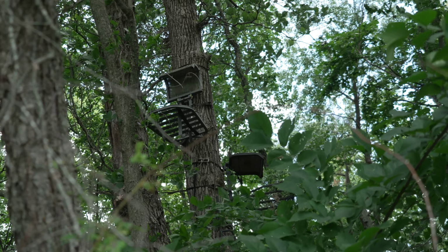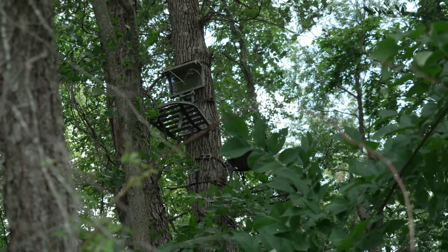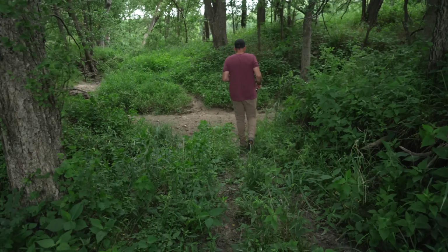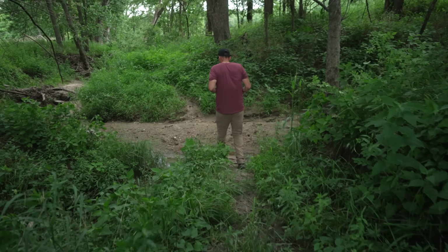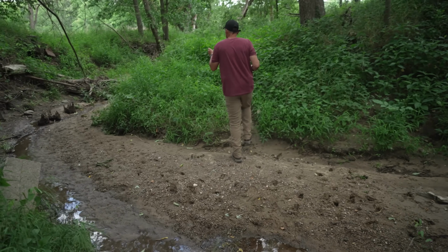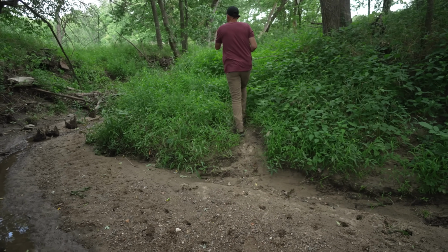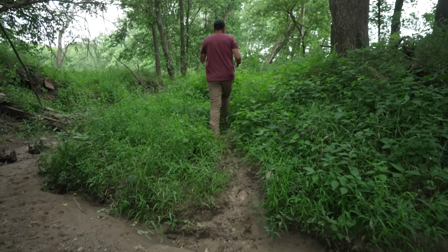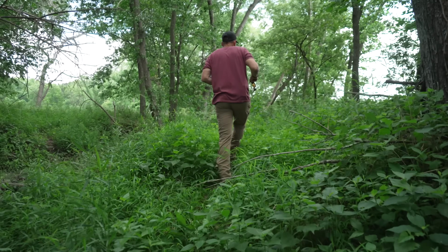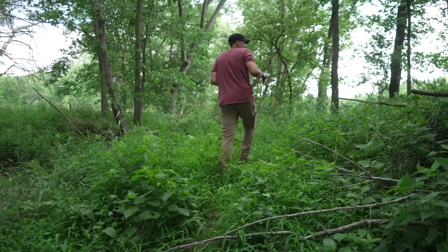That's why we have the stand right there, which we've never hunted yet. And that's good. We want these deer to stay on the west side of this ditch. You can see there are some trails going up that way, but if we put a food source on this side and block that side off, we'll just influence them more and more to be using this side.